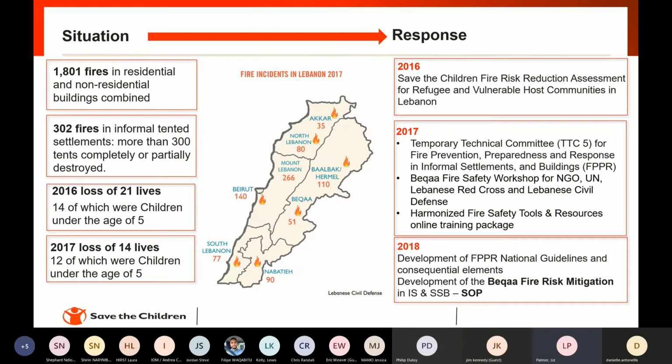for us to deem acceptable, and in 2016 Save the Children initiated a fire risk reduction assessment of refugee and vulnerable host communities in Lebanon, and this is where the Operation Florian team come in. We were most fortunate to partner with this organisation, UK-based firefighters who have connections and contacts in not only response as firefighters themselves, but also the theoretical, the research, and some of the most up-to-date response mechanisms available to us.